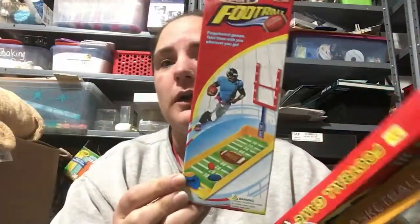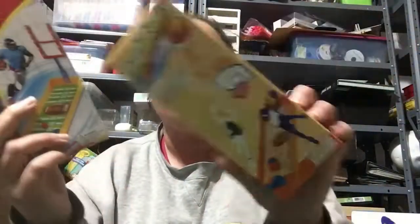But all of these little games. It's a football game, a fingerboard is what they call it. So I have footballs, I have basketballs. These were from Rite Aid, believe it or not, and our Rite Aid has been shut down. So I had gotten all these for Christmas one year. I think that was a penny.